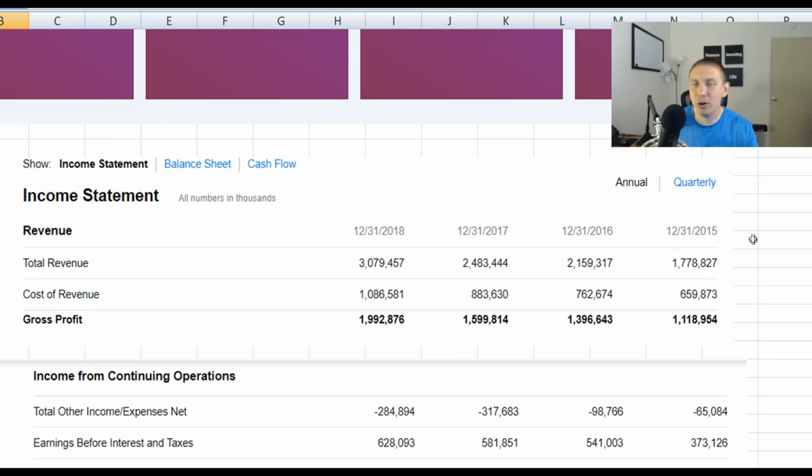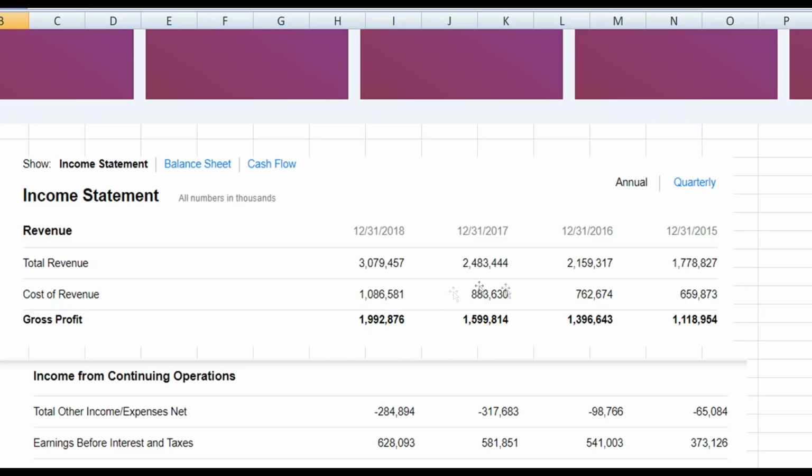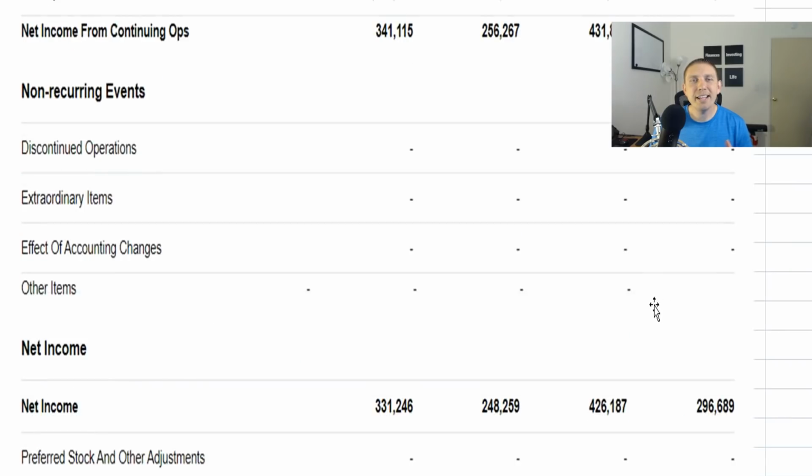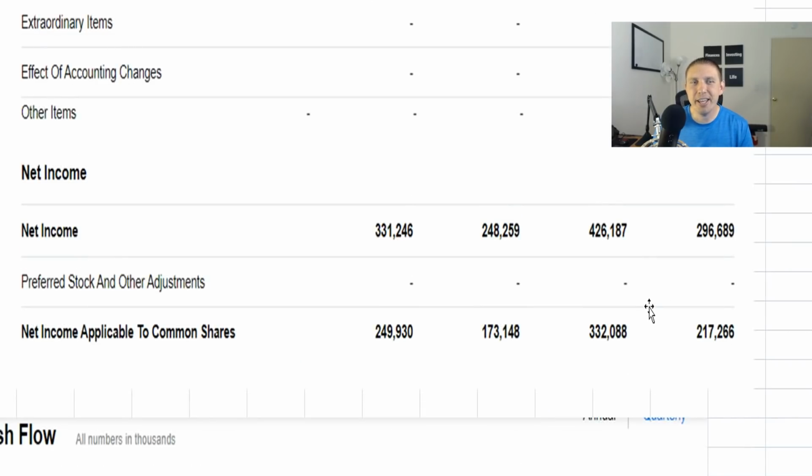One thing I always want to look for is that their gross profit is growing every year if it can. It doesn't have to, but it's really good for me to see that they're growing their top line revenue, their gross profit, every year, which this company is. All the way back from 15 to 18, it's grown pretty substantially. The next thing I come down to when I'm looking at the financials is net income.